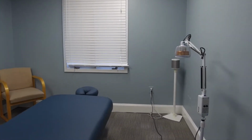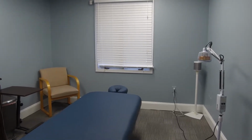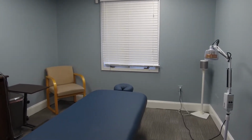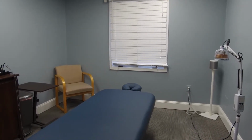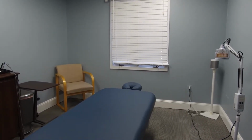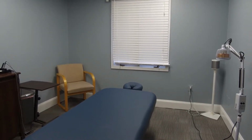Okay, this is one of our acupuncture rooms. And Dr. Sullivan is trained in both traditional Chinese medicine, but also more of the medical side of acupuncture as well. And we just combine the two to basically get the patient out of pain as quickly as possible.